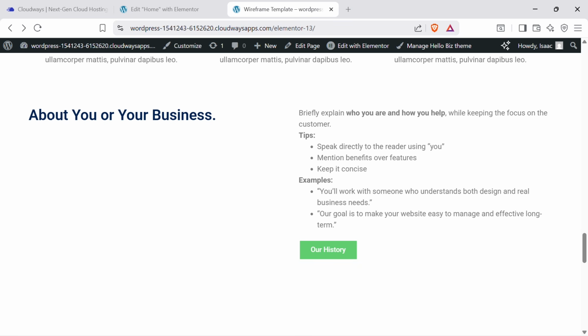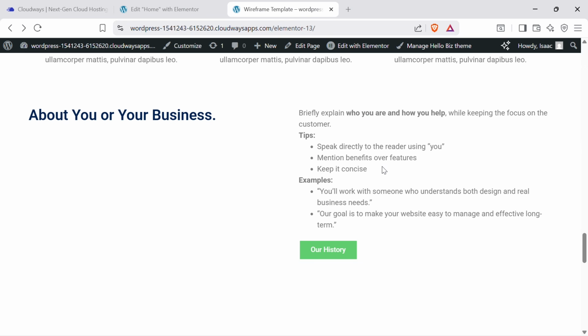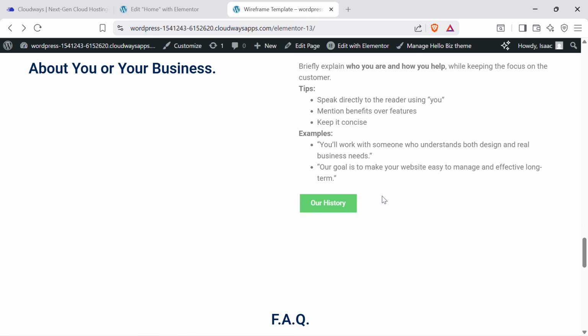This is where you would go over it. We'd have a picture here, and a little about me, or a little about whatever your business name is, something like that. And then a brief overview of your business. Then you can have a call to action button here, which would be a button to learn more, which could go to a deeper-dive about section.